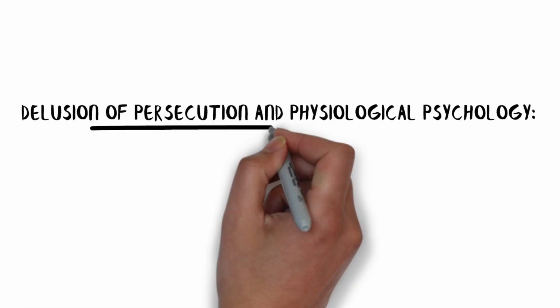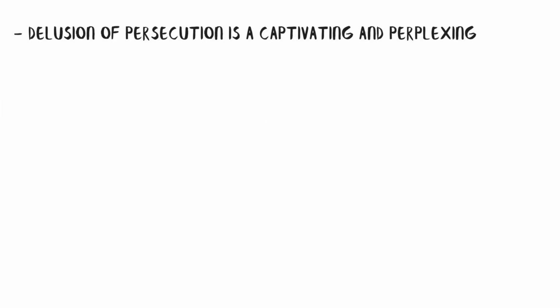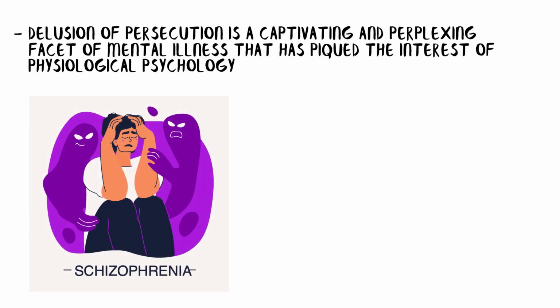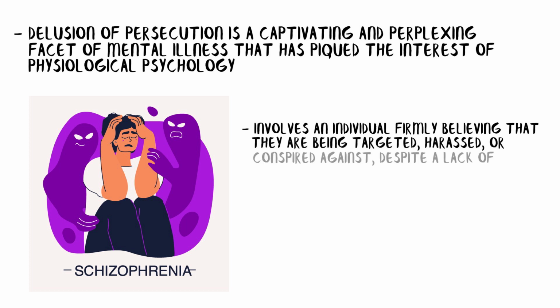Delusion of persecution and physiological psychology, unraveling the intricacies. Delusion of persecution is a captivating and perplexing facet of mental illness that has piqued the interest of physiological psychology. This phenomenon, often associated with psychotic disorders like schizophrenia, involves an individual firmly believing that they are being targeted, harassed, or conspired against, despite a lack of credible evidence.